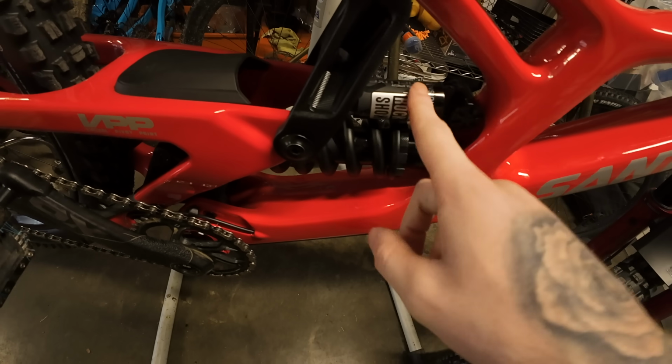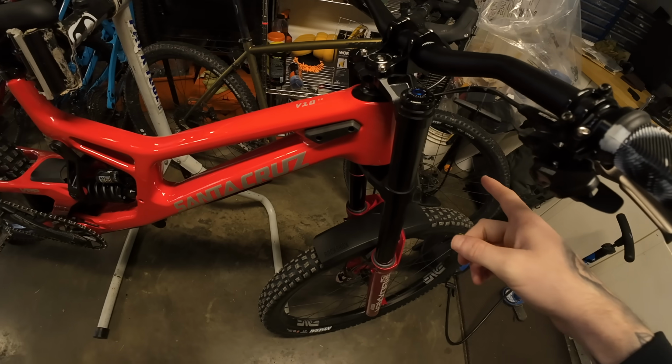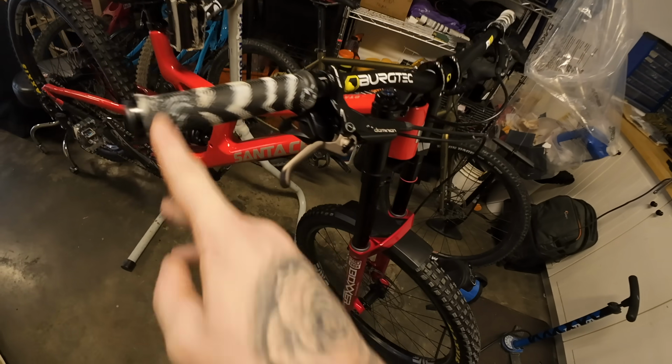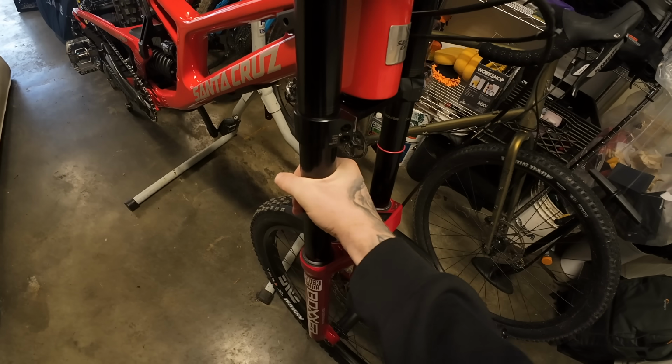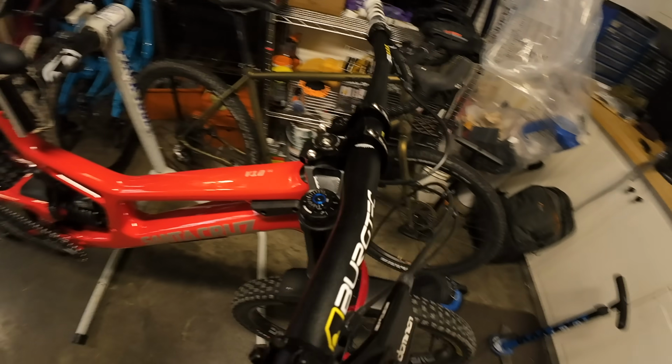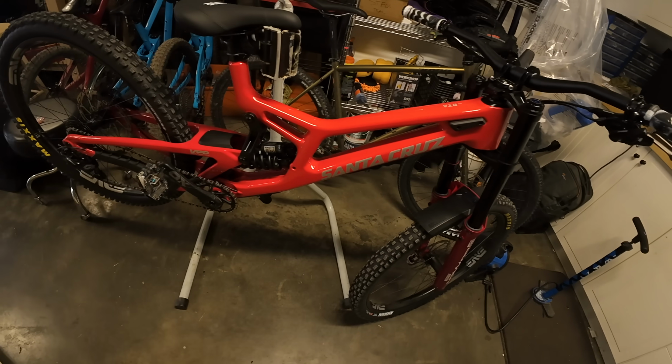RockShox Super Deluxe coil in the rear. I've heard amazing things about these, and I think these are the most up-to-date forks. Like the Fox 40's been around for a long time, hasn't been updated. This is the most up-to-date fork, so I've heard and believe. So we're probably gonna be playing with that quite a bit.